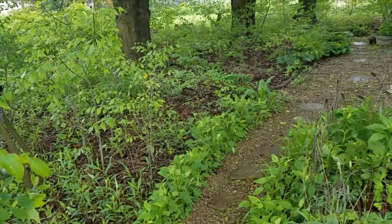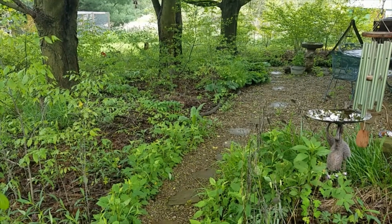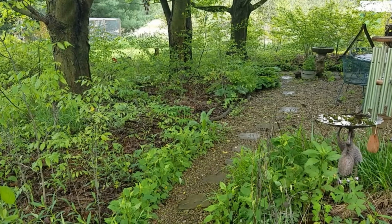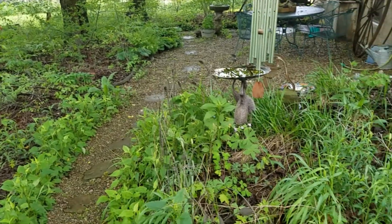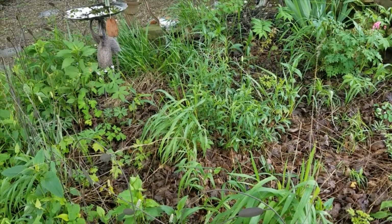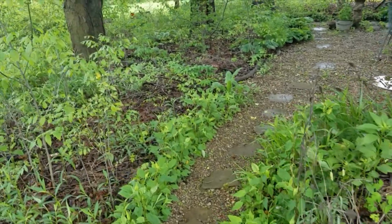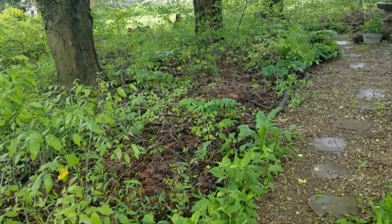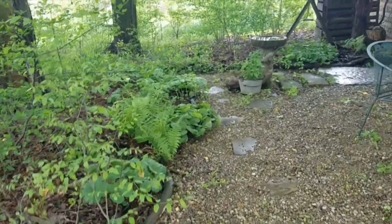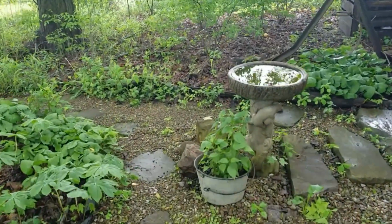So I want to just give you a look here. This is the back side of our house, and as I mentioned before, this was all mowed grass and piles of trash. And we've been plugging in all kinds of spring ephemerals and native shrubs and seeing what works and what doesn't. Some of these areas are pretty tough, but in general, take a look at how green this is. So I'm going to walk around and then show you something else that I think is happening.